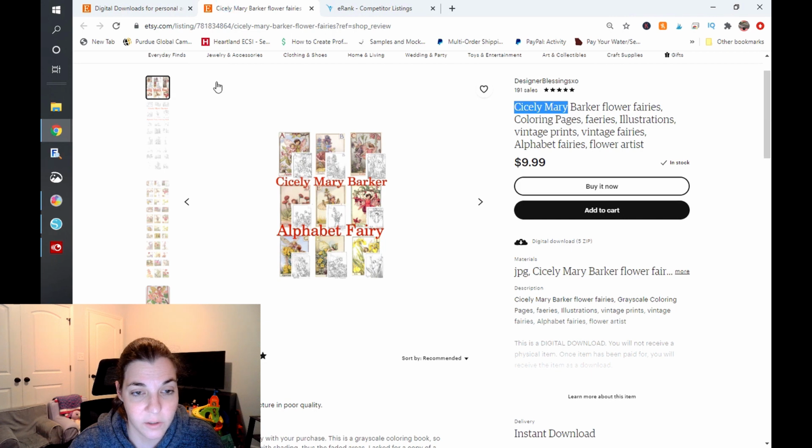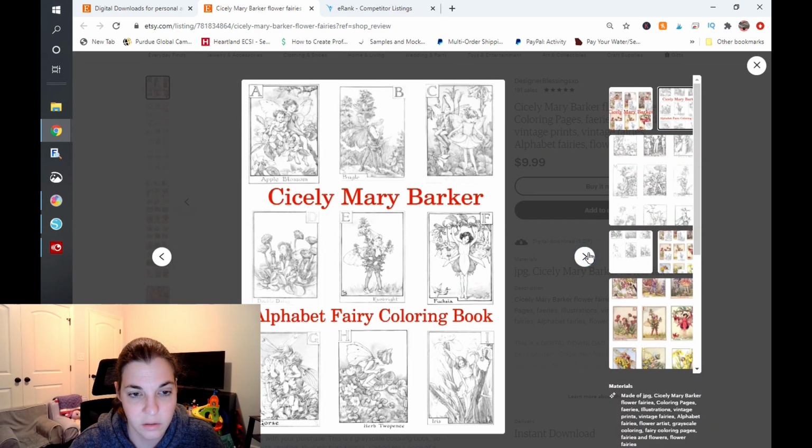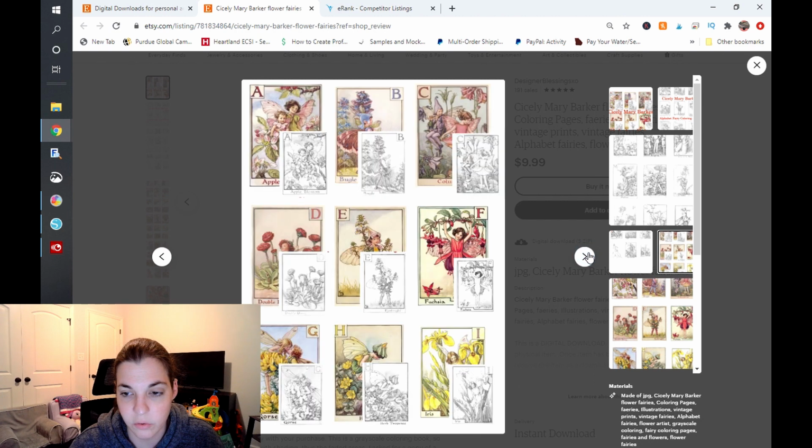This may not be something you want to provide in your shop because it's a little iffy. You are utilizing somebody else's artwork for sale on your shop, and it's a really fine line to be at, okay? Regardless, we're going to take a look at this. It looks like what you've done, if I'm looking at this correctly, is you have taken the artwork and grayscaled it so people can color the images in, which is quite clever.